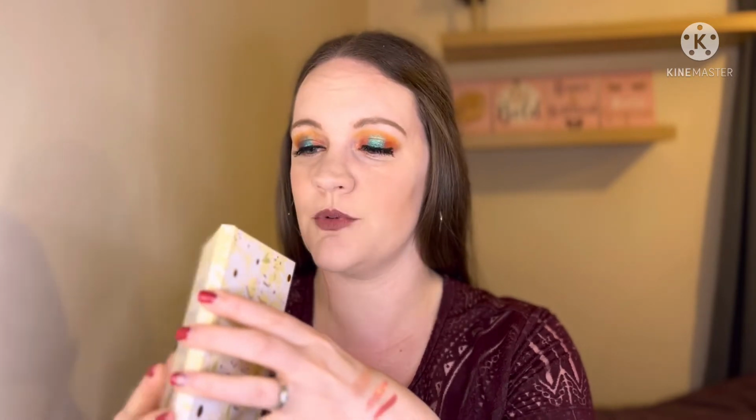So this is the Daisy Does It palette, and this is one of Colourpop's, I think, many spring releases at this point. I am quite intrigued as to how many releases they've actually had since this palette. I probably can't count on one hand, that's for sure. So this is a really pretty palette that I think is gorgeous for spring. Did I need this palette in my collection? Most likely not, but I couldn't resist.